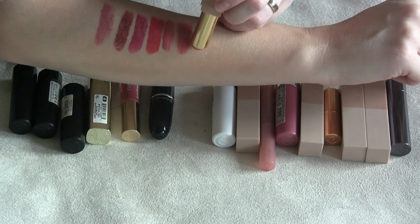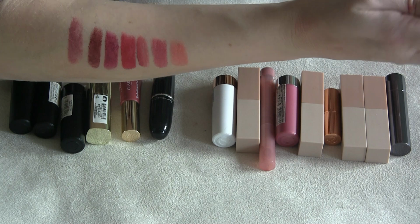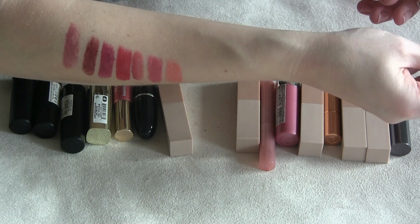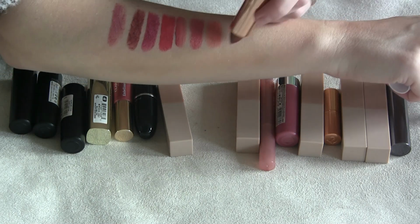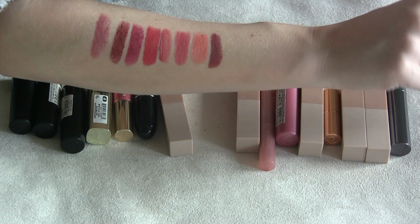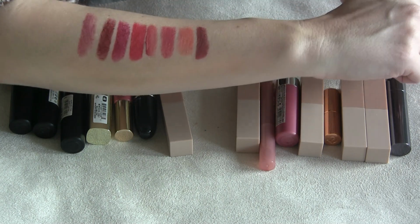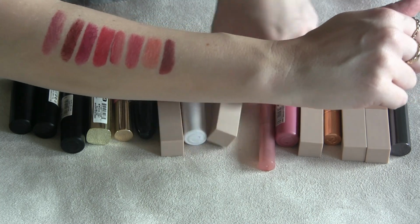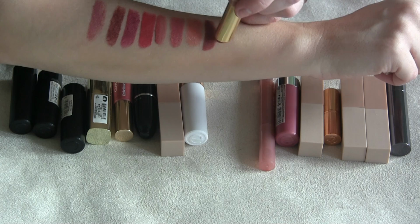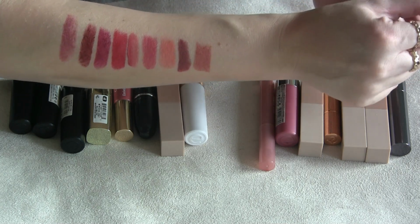This is like a corally shade in the name Lovely. Then we have, again from Essence, this is Me, number 6 Real. This is a dark, I should probably put this around here. This is a dark, what is this? Like mauve, dark mauvey red. Next from Essence in the shade Newbie. This is a really pretty darker nude.